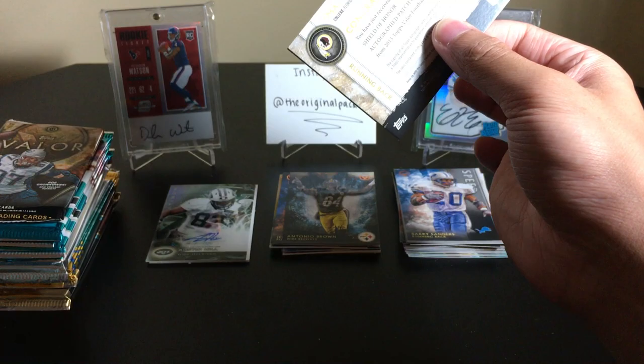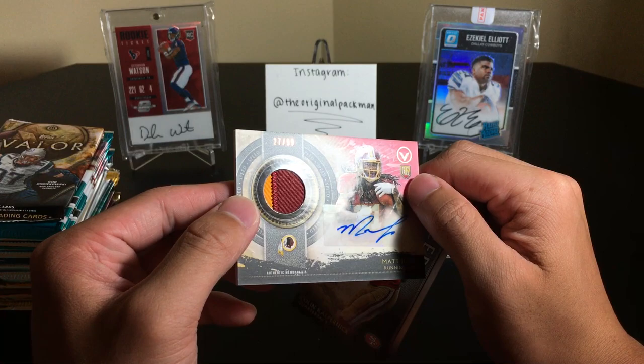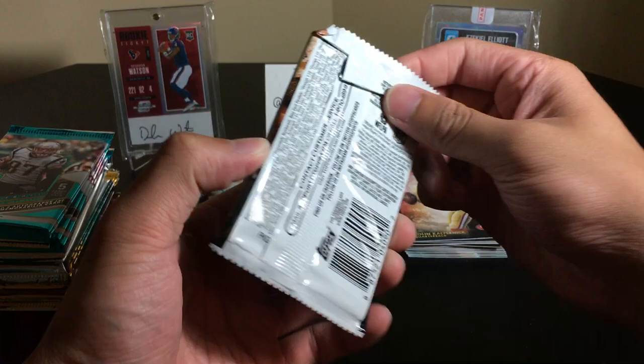Oh, here we go. We have a Matt Jones card. This is RPA. It's three color. There's a little bit of shine there, and I thought it was a bit of white, but it's two color. 27 of 99, two color RPA. So cool. Matt Jones. Not too sure what team he's on. He kind of didn't work out too well for the Redskins, and now they just drafted Geis, so I guess he'll be their guy going forward.